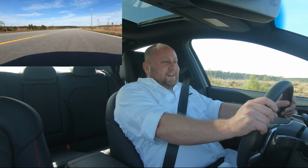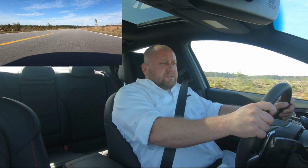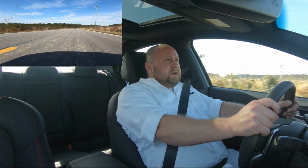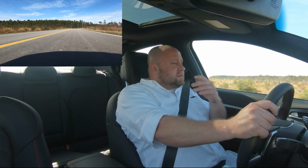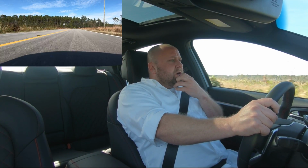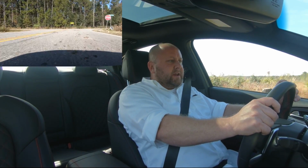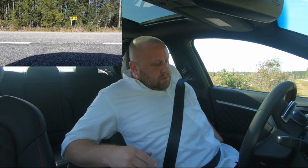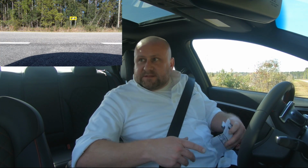Okay, so it's got electronic dampers that are different in Sport mode, a little bit firmer, giving you a little bit more control. It also has quilted Nappa leather. Those special wheels, they all have Brembo brakes for the V6. There's one other thing I'm forgetting. It's on the tip of my tongue. Hold on a sec. Oh God.